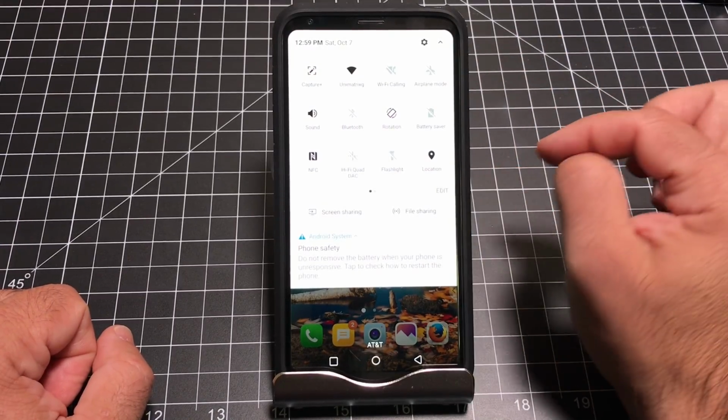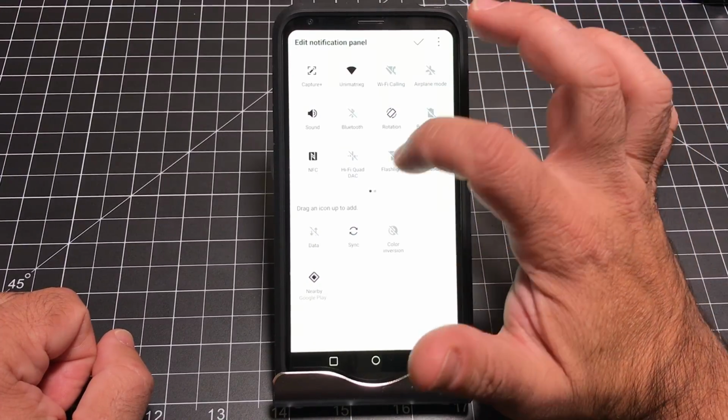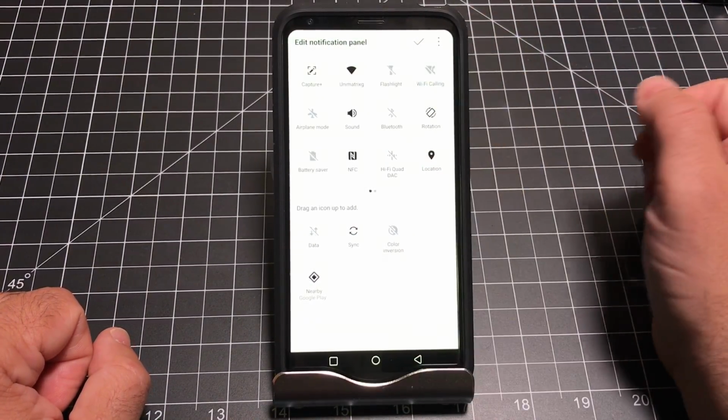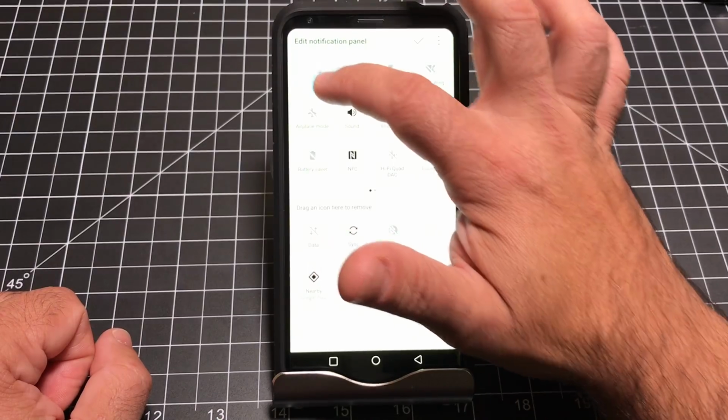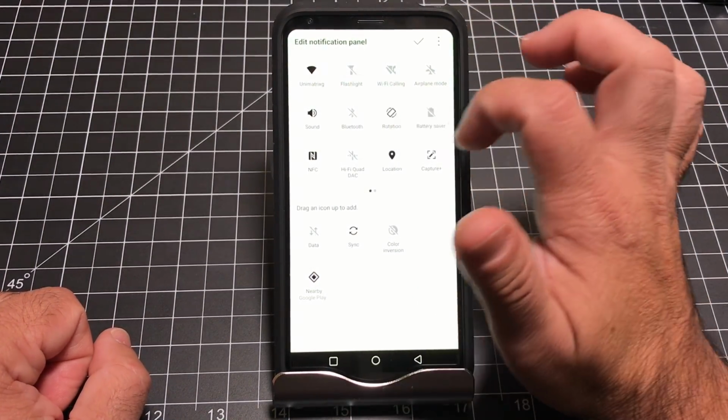So what I'm going to do is edit, and once I can edit, I can reorganize my screen. So for example, I need my flashlight. My flashlight is important, so I want it at the top. This capture I'm not going to use, so I'll just put it over here. Don't really need it.